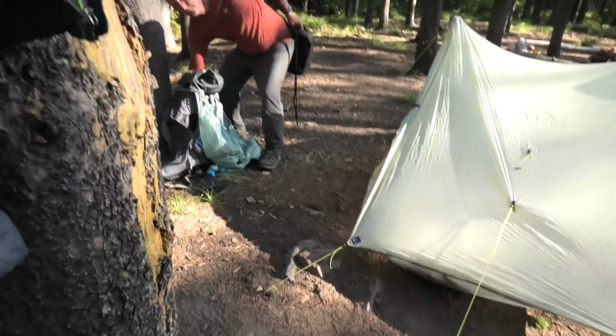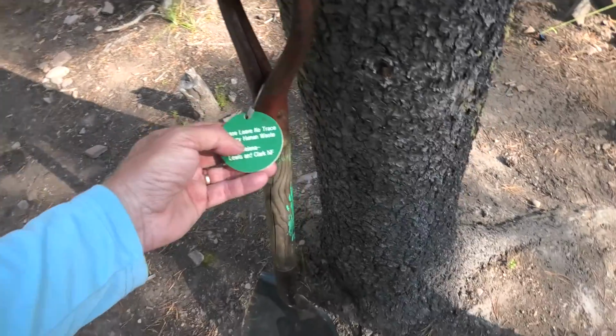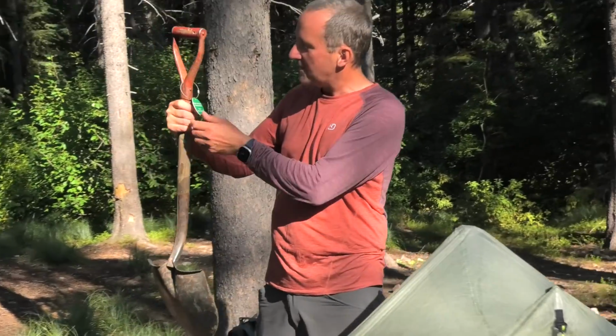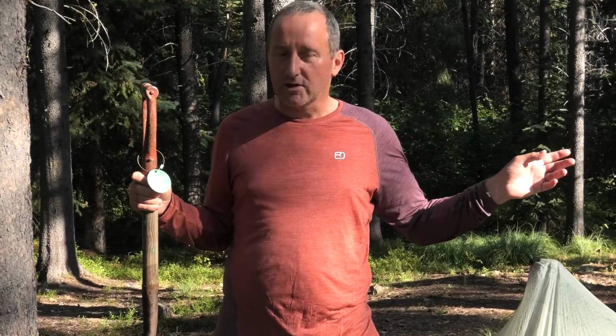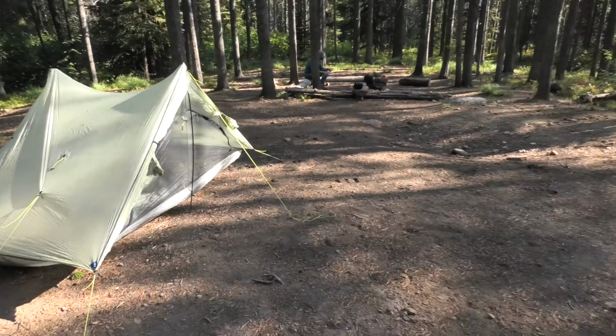Anyway, there's a shovel here. But here's the thing. It says here, please leave no trace and bury human waste. Helena, Lewis and Clark National Forest. Human waste. I just spent 10 minutes cleaning away non-human waste so I wouldn't have to have it around my tent.